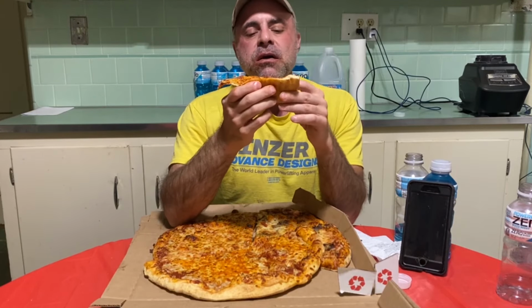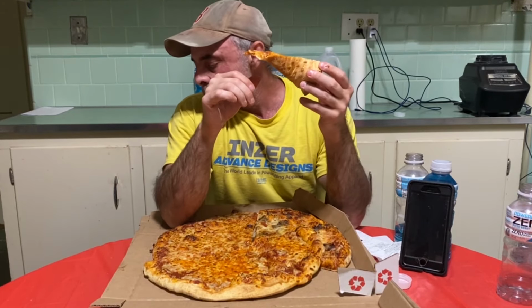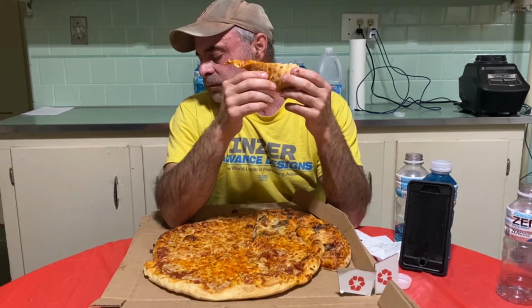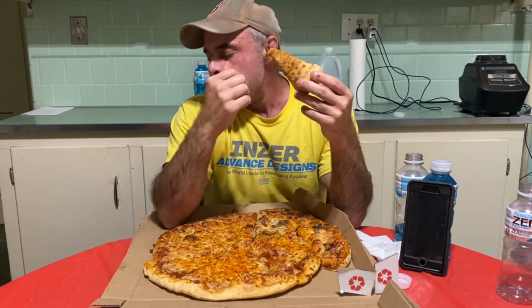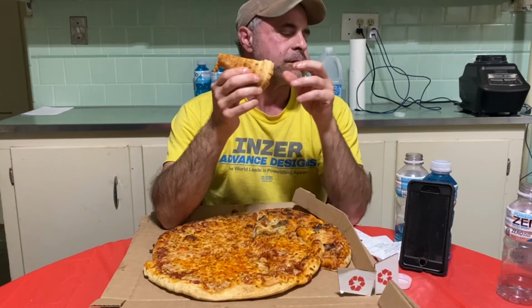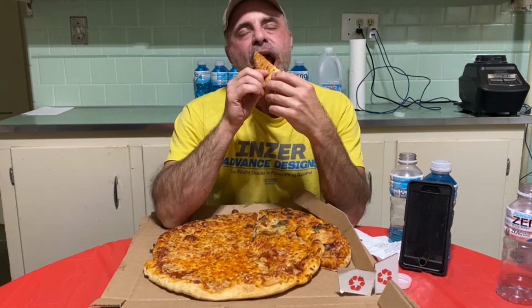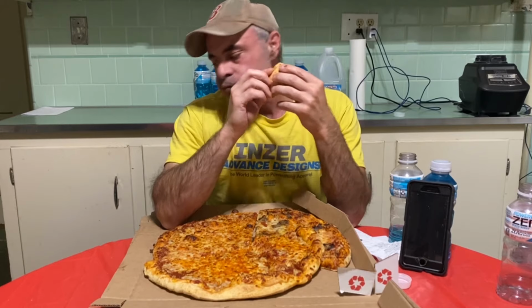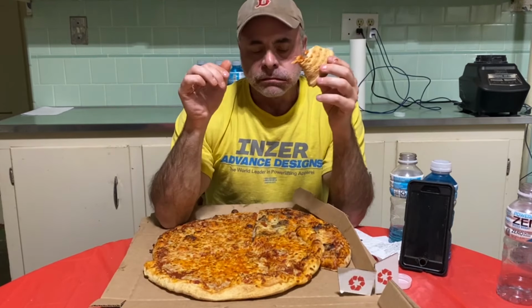All right, 2 more slices, and I think we'll call this good. Well, they found the box. It's pretty much empty. It was just a couple of crumbs. Uh-oh. One more slice.